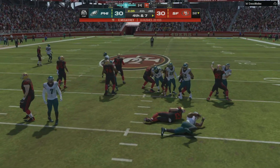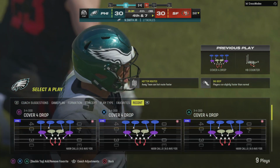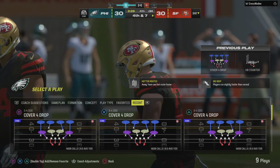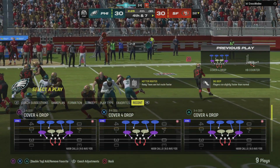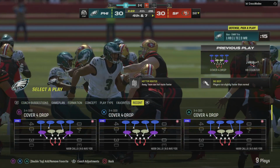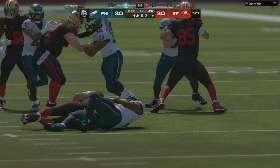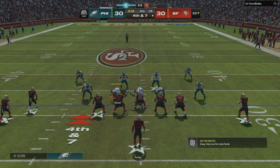McCaffrey on the counter. And after the good gain last play, this time he's going to be stopped behind the line of scrimmage. He continues to struggle to find a crease to break off a big one. It might need to just put that aside and just try and ram his way forward and get what he can. Well, the defense circling now. 4th down and 7.